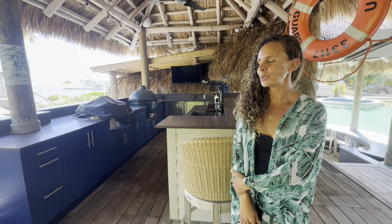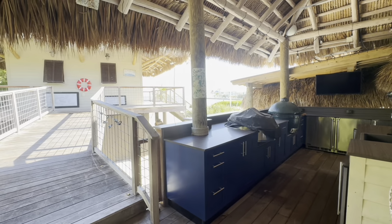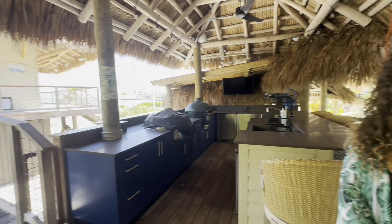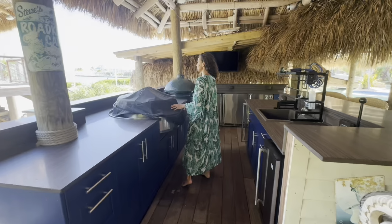Here we are at the outdoor kitchen. So to my right, we have the bait shack, which I will give you a tour of on another day. That's quite a special feature of the property as well. But for today, I'm gonna be showing you all about the pool and the outdoor dining al fresco and the beautiful features that we have.